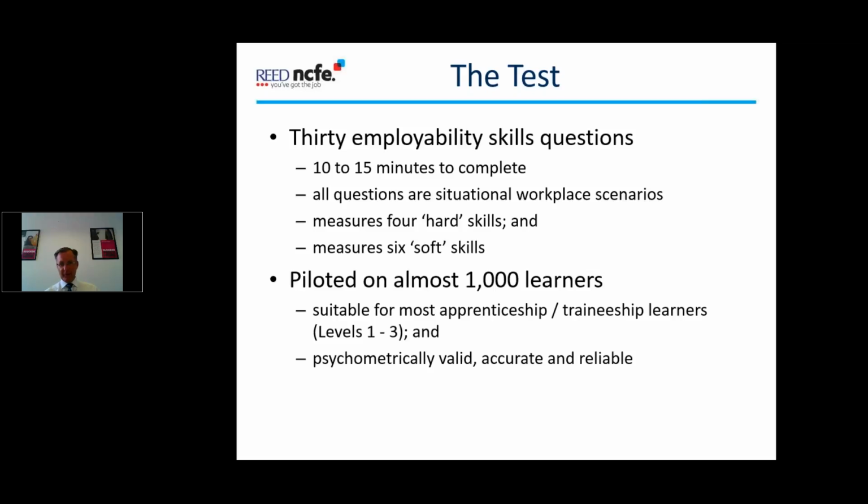The only one that I might want to just explain a wee bit is what I mean by the last one, sociability. So sociability is the label that we've chosen to describe interpersonal skills, sort of teamworking, communication, the ability to get on with people, etc. So we've used sociability as the label for that. Now, we've been working with Leeds University for almost a year on this test.